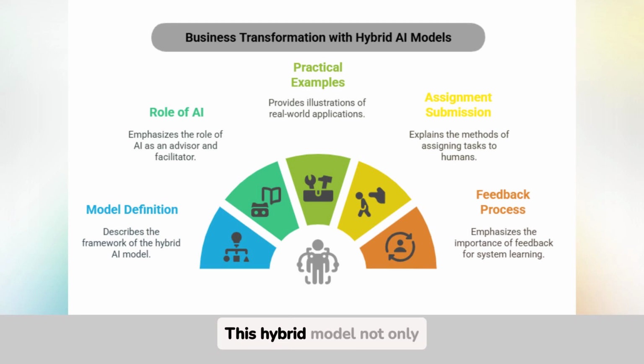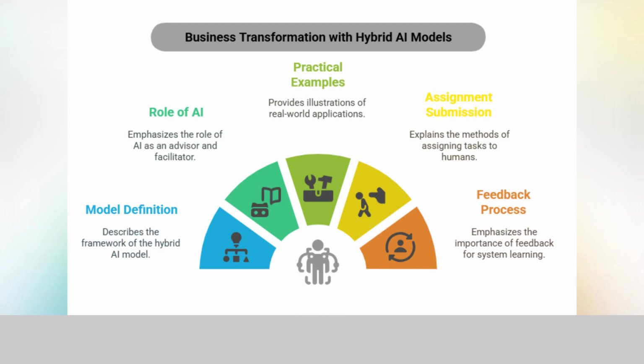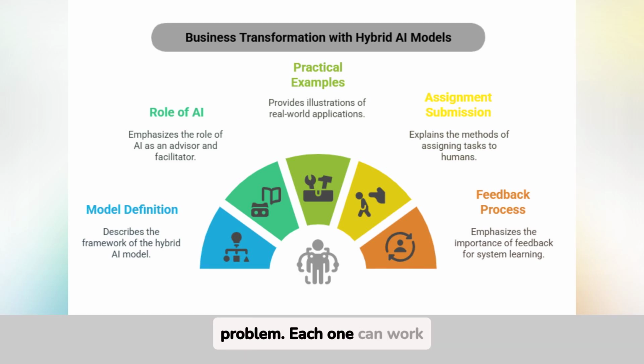Exactly. This hybrid model not only gives human control, it also accelerates system learning without the need for programmers, data analysts, or machine learning experts. It is a very natural, almost organic way of evolving AI within the company. It does it from practice, from everyday use. And does this apply to all agents, or are there limitations depending on the type of task? It can be applied to all agents without any problem. Each one can work under this model depending on the area it covers.